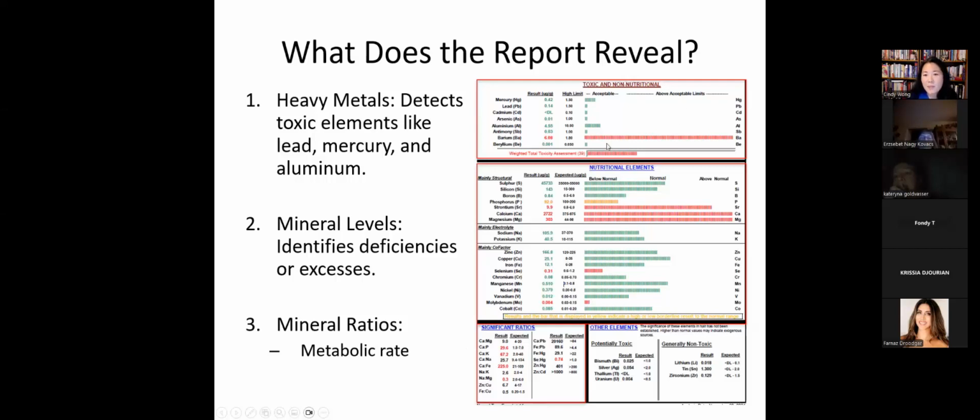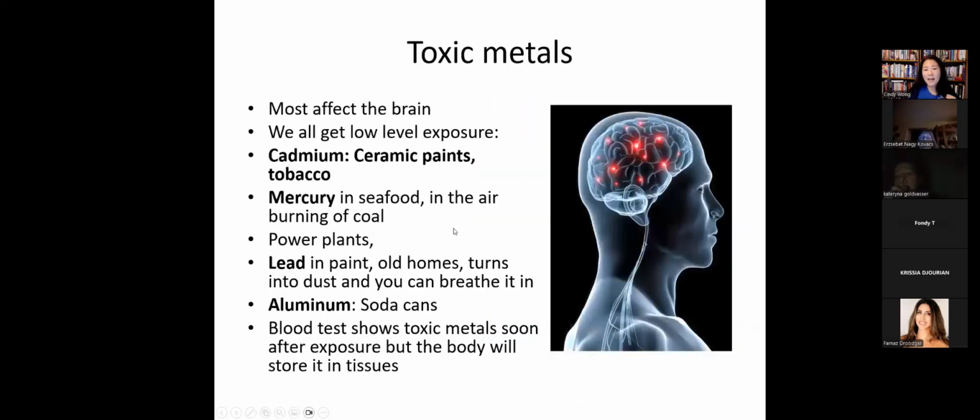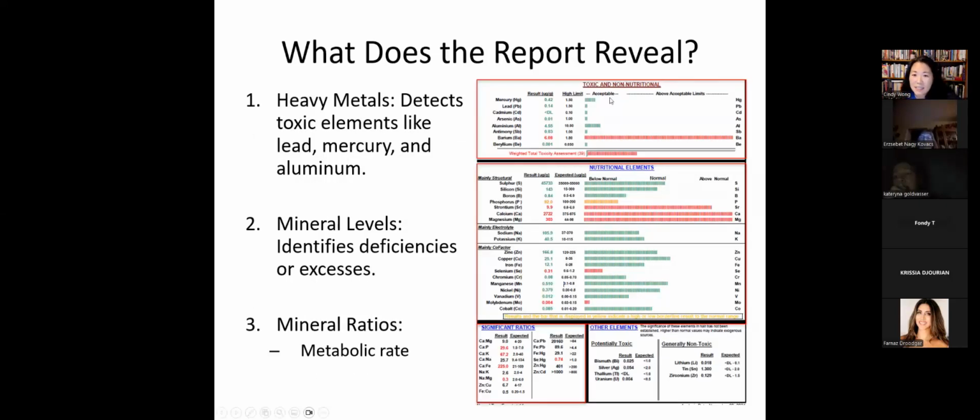So the heavy metals. First off, I think most people have some amount in that top part here. Even if you see green, no heavy metal should be in our body. Technically speaking, there's no real safe amount. But when it's green, it just means that most people have it, so it's like the average. Here, barium is extremely high, and I've seen cases where aluminum and lead are higher.